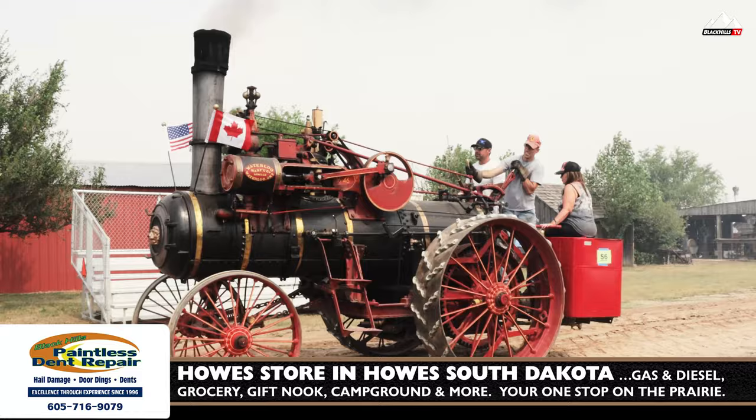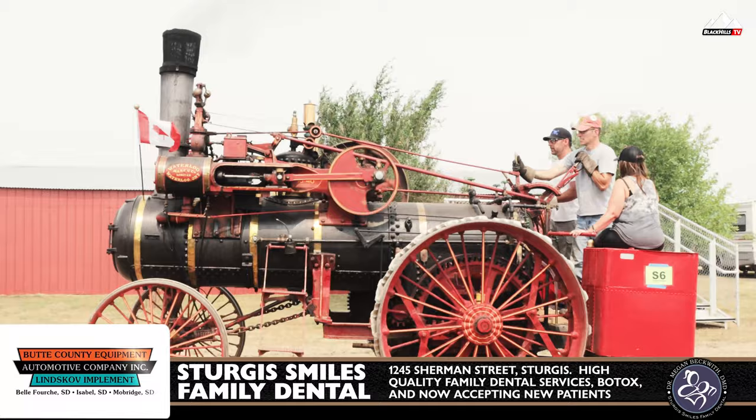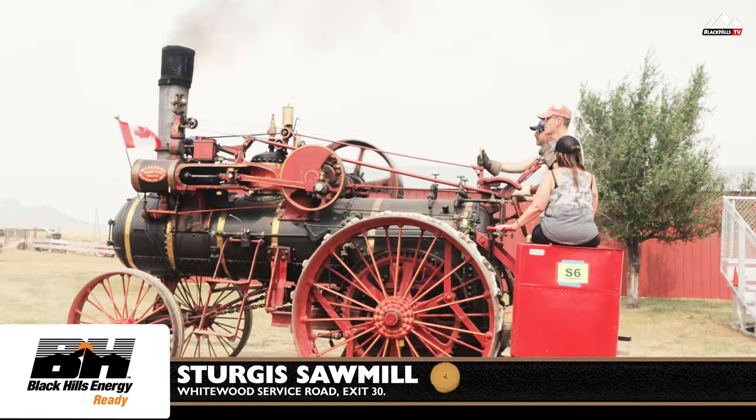It's owned by the Don Denovan family, a 1917 Waterloo 16 horsepower steamer. Todd Jacobs and Tony Divins are doing the driving today. This was bought by Don in 1977 and has been at the Antique Club ever since.